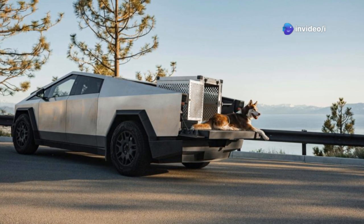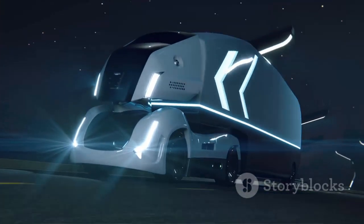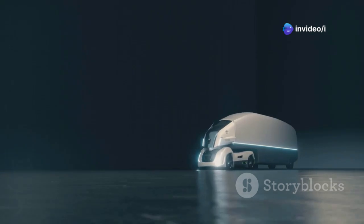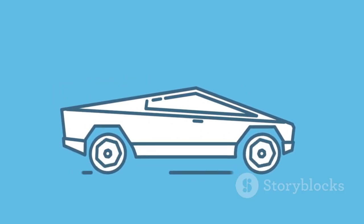The Tesla Cybertruck, a vehicle that captured the imagination of millions. It arrived with a metallic roar, a bold statement in the world of automotive design, promising a revolution in utility vehicle design. It was unlike anything the market had ever seen. Its angular stainless steel exoskeleton was a marvel, a testament to futuristic engineering.